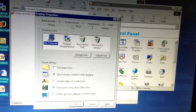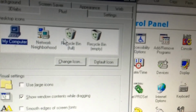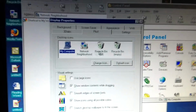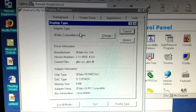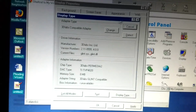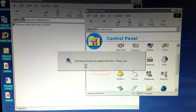And I forget if this came with Windows NT or it was part of Service Pack 6, but you do get the limited subset of plus options that let you use the Windows 98 style My Computer, Network Neighborhood, and Recycle Bin icons. Before, they looked just like the Windows 95 version. Eight megabytes of RAM, which was quite a lot for a video card in 1998. Intel Pro set, that's the Ethernet driver, or the Ethernet adapter settings.